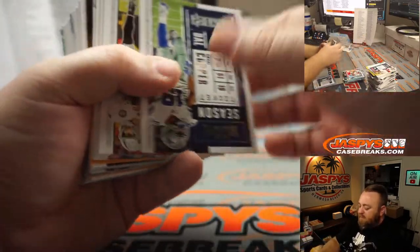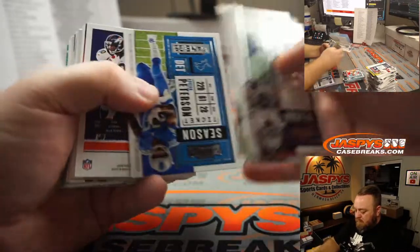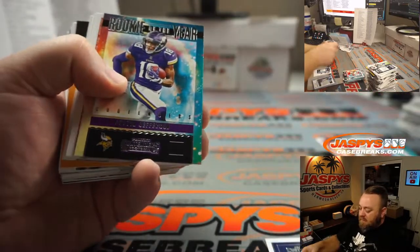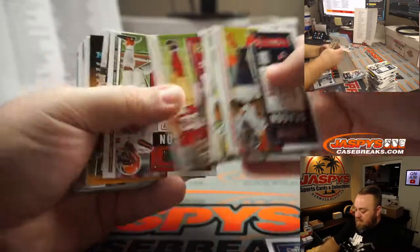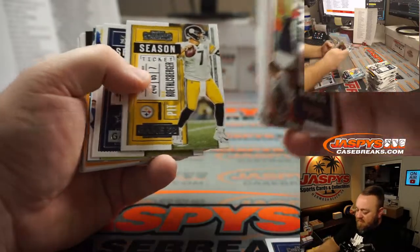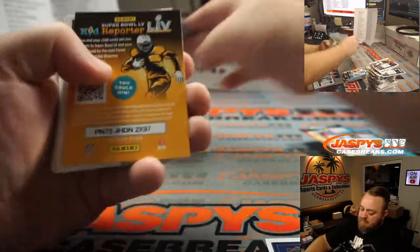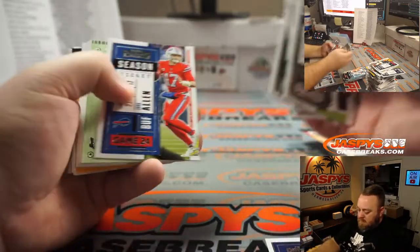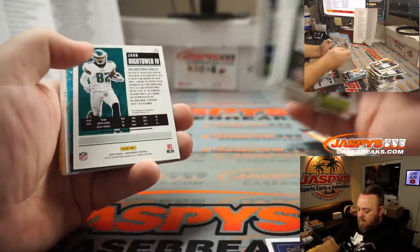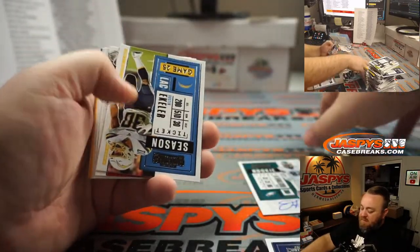Burrow's Tua, round number randomizer. Nice, Jerry Jeudy. Rookie ticket auto on card for the Denver Broncos, Sean Maddock. Justin Jefferson for the Vikings, Narek Aramasian. Van Jefferson for the Rams, Tim Chung. KJ Hamler to 149 for the Broncos, Sean Maddock. And John Hightower the fourth for the Eagles, Narek Aramasian. Jacob Eason, Colts, Kurt Disser.